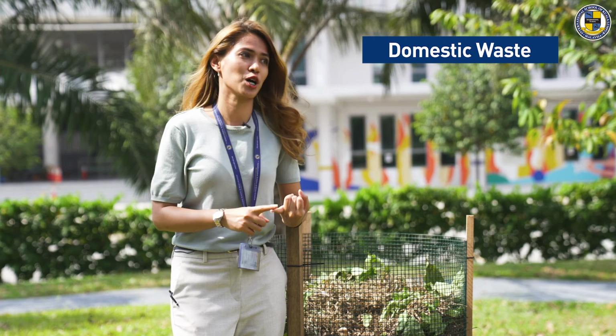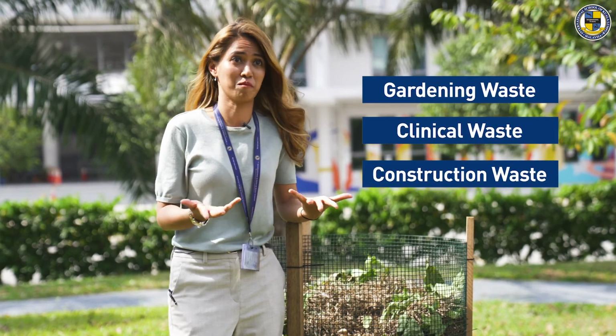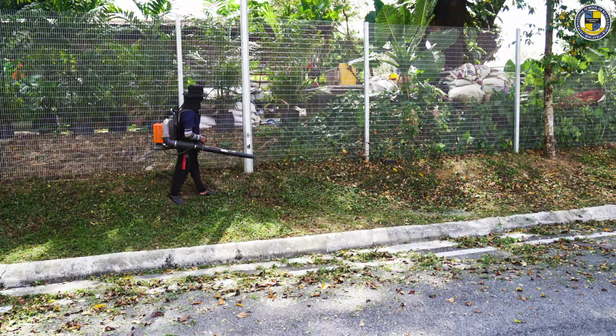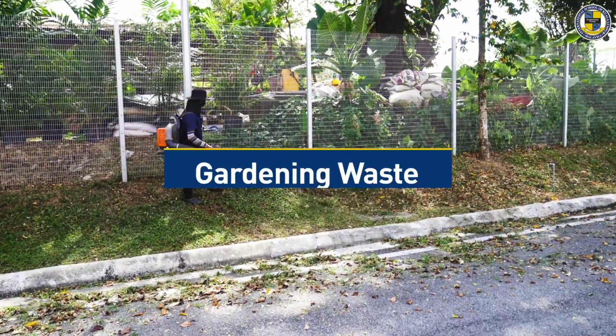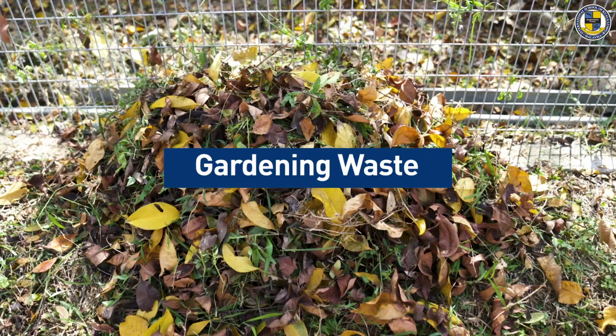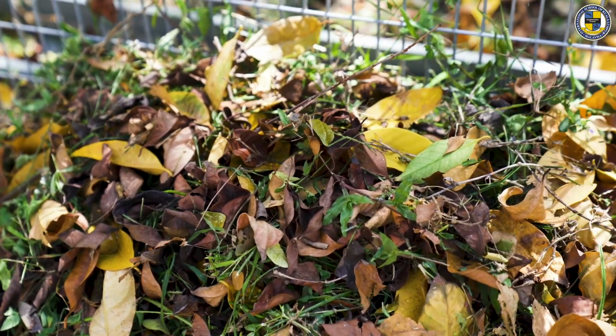So basically at ISKL, we produce many types of waste such as domestic waste, gardening waste, clinical waste, construction waste and many more. For my team, given the nature of our work, especially when they do grass cutting or trimming, we produce gardening waste. So what is gardening waste? Basically, gardening waste consists of leaf, grass clippings, twigs and branches.